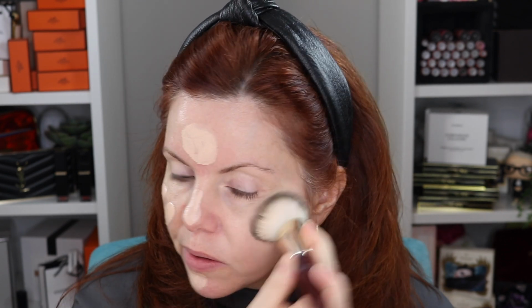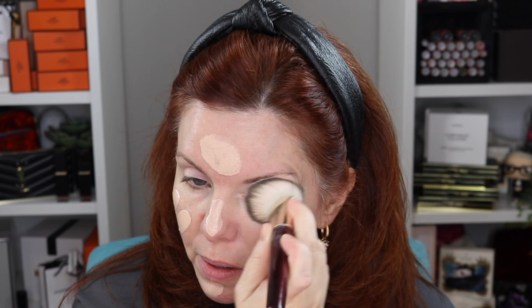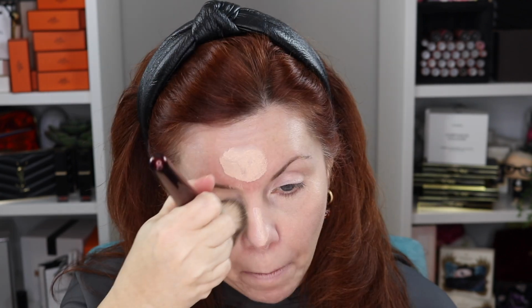Let's see what happens with this one. It's funny, every time I smell this perfume, every time I smell the foundation, I am transferred back to working at the Chanel counter all those years ago because the smell is the same. Amazing how scent memory works, you know? Okay, interesting. It's the primer.